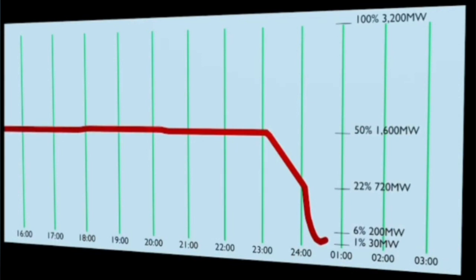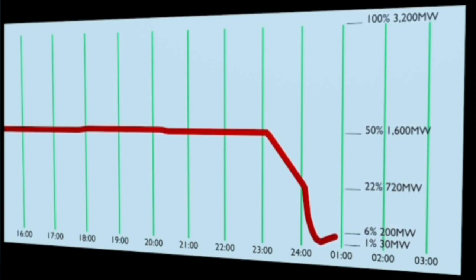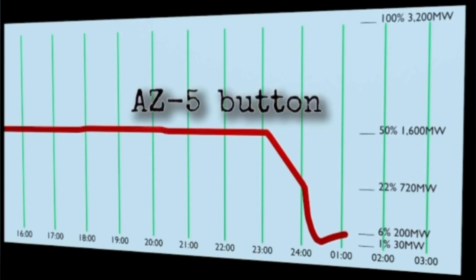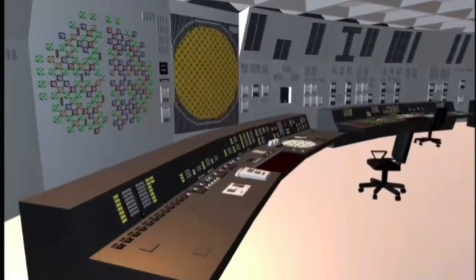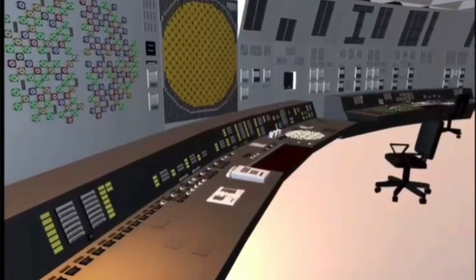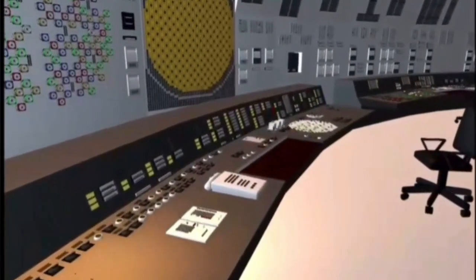The test was performed at 1:23 am and it lasted for 40 seconds. The control staff had already agreed beforehand that upon completion of the test, the AZ-5 button was to be pushed for complete shutdown. The control staff reported all was calm by this time. The historic AZ-5 button was pushed by Leonard Toptunov.